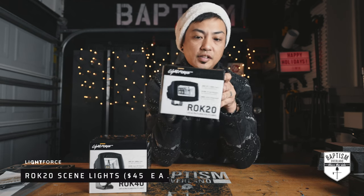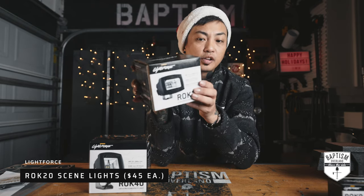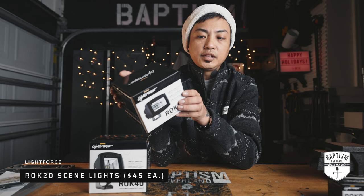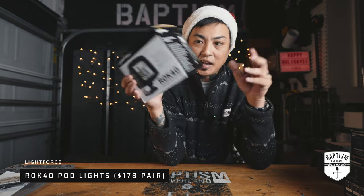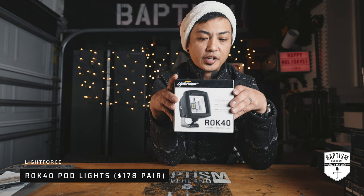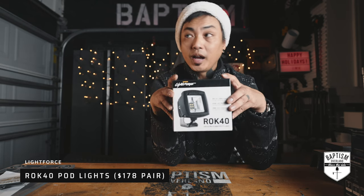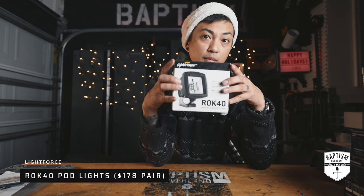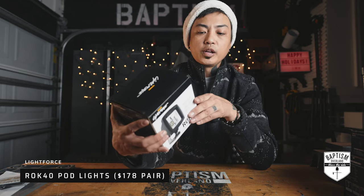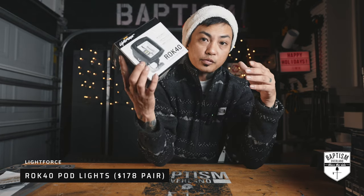Now the Rock 20s I use as scene lighting. You can put them on the roof rack. You can put them as reverse lights. These are also 5,000 Kelvin, 20-watt LEDs, 1,700 lumens. And then finally, to suit all your pod lighting type of needs, the Rock 40s. Now these ones are white, but earlier this year, LightForce announced their amber ones, and the ambers are awesome. I have those on the Jeep, and then I also have a white one that I'm using as my reverse light. They are 40-watt LEDs, 3,200 lumens, also 5,000 Kelvin. Cost for LightForce Rock 40s, $178.